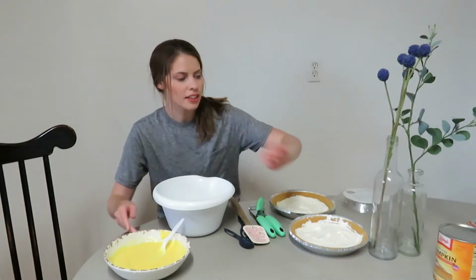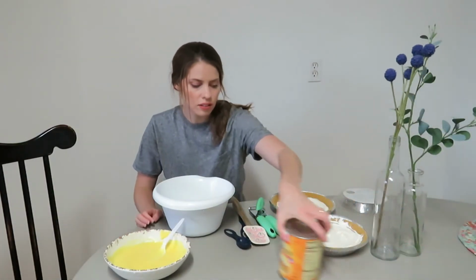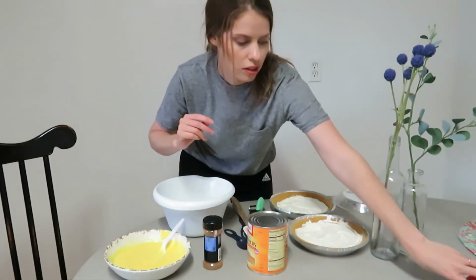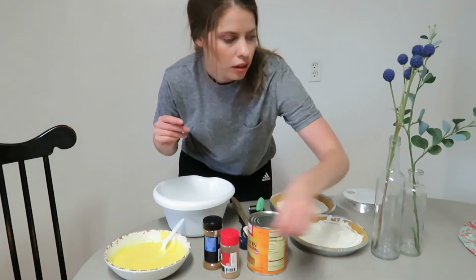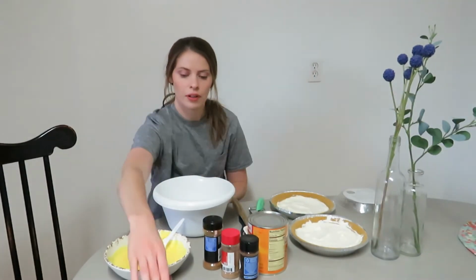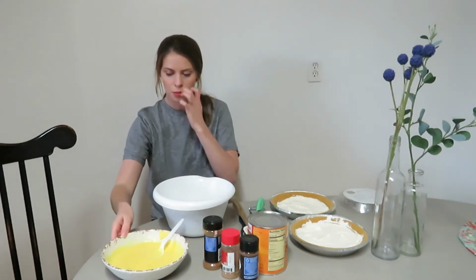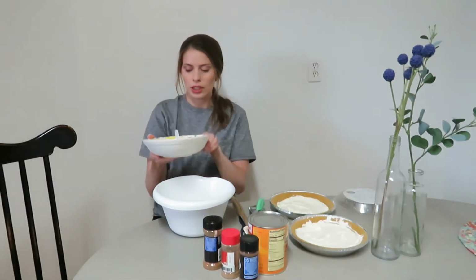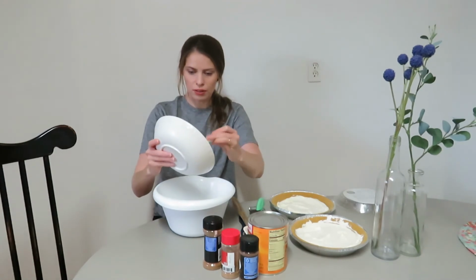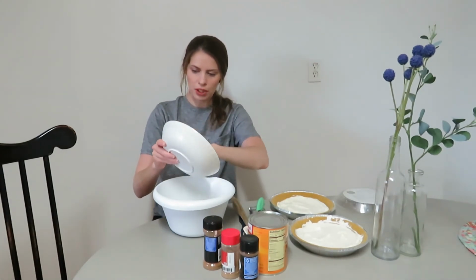Okay, for the next layer we're going to be adding all the spices, pumpkin, and I mixed the pudding mix with milk, so I just put in 1 cup of milk, even though the box says to put 2. For this recipe they said just to put 1, so I'm going to put it in this bowl.